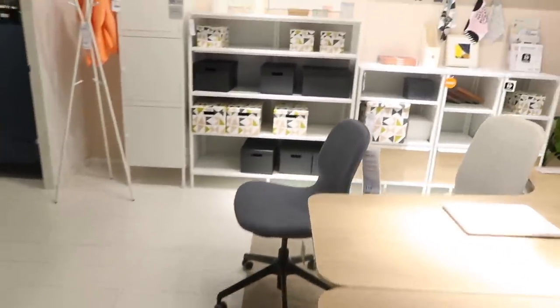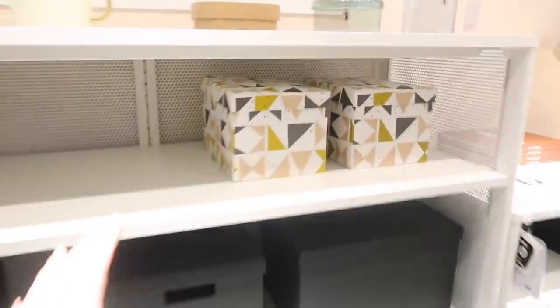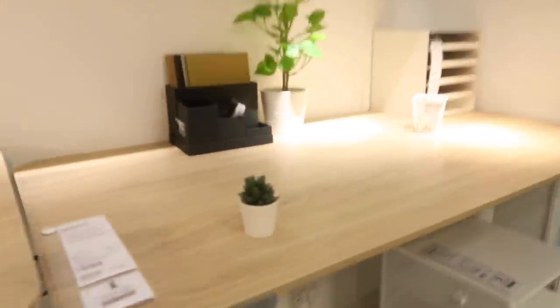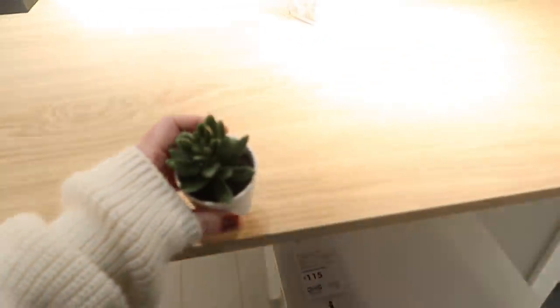So here are all their little desky bits for office spaces. But I just love these. They'd be really nice for putting in bits and pieces. Did not get any prizes, I don't think. Nope. The colour scheme's really nice. And then little succulents and stuff. Really cute. So I'm looking for a desk.